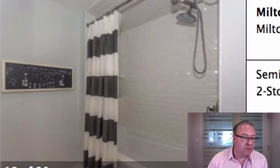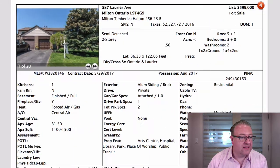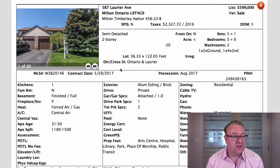But they've got a nice subway tile in the shower, and they've got a finished basement, and it looks move-in ready. It would have been nice to show the backyard a little bit more, but you're getting a home that's nice, move-in ready, probably for around the same price or a little bit less than a townhouse. You're getting the semi-detached on a big lot.